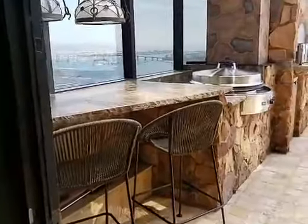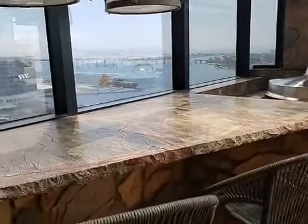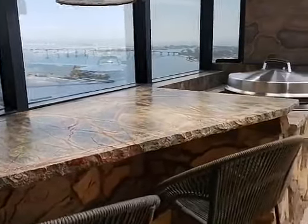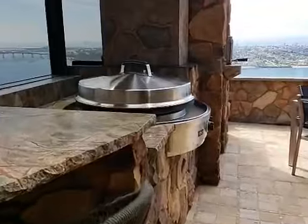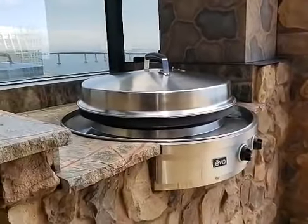So you've got an Amazonian live edge marble countertop. This is, again, unbelievable. You've got an Evo wok, so a Mongolian grill, which is unbelievable.